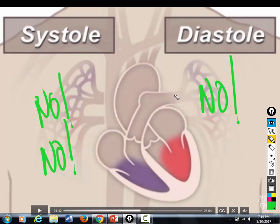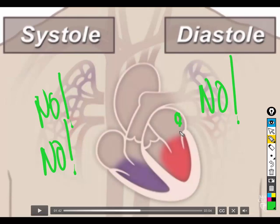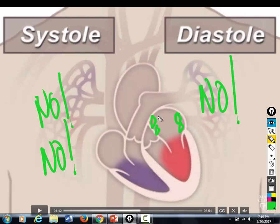There isn't one. You've been tricked! The pulmonary veins. If you know the circulation of blood, the pulmonary veins take oxygenated blood from the lungs and bring it to the left atrium. Tell me you got that.